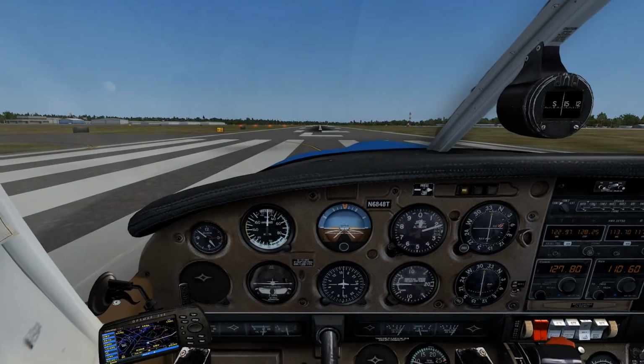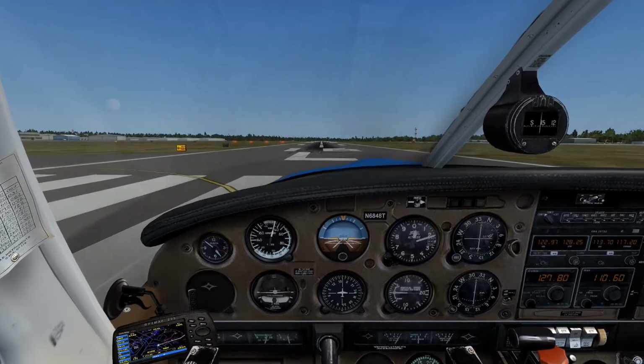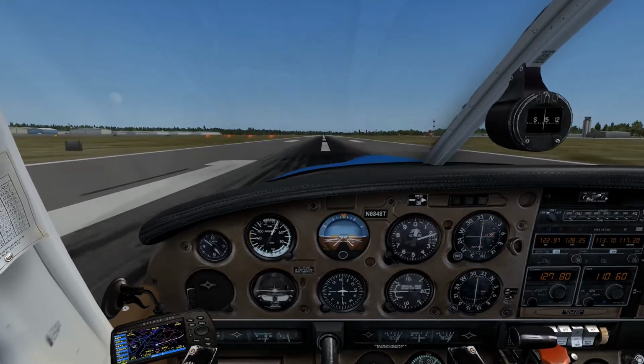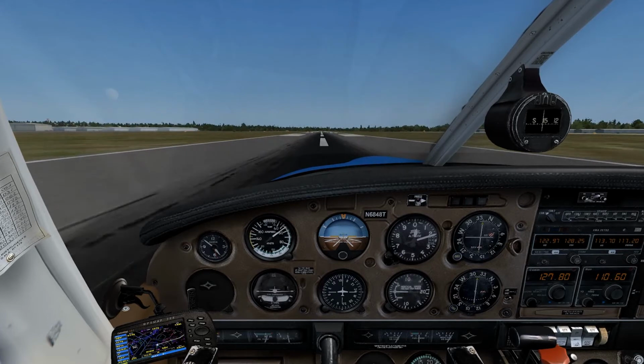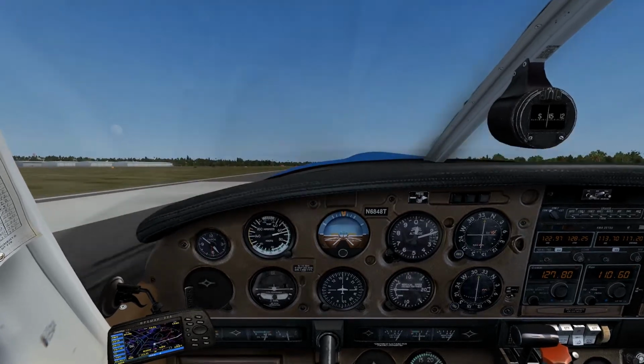Last but not least, the Archer II. Now the Archer II successfully landed on taxiway Bravo in a no-wind scenario, so we'll see how much headwind is required to make it to runway 34 left. Starting off once again with a 5 knot headwind. There's 60 knots, rotate.